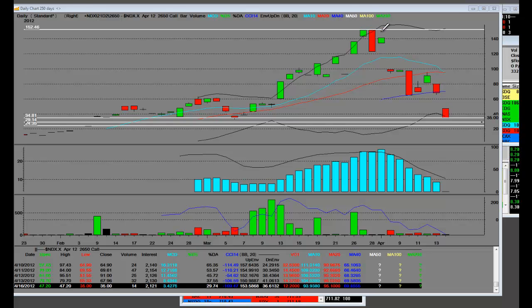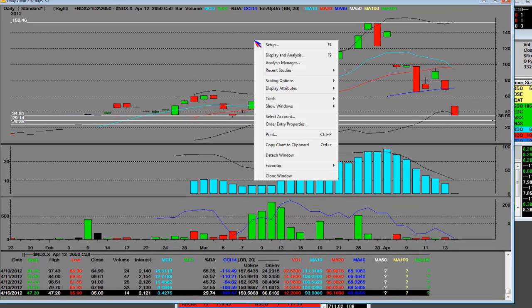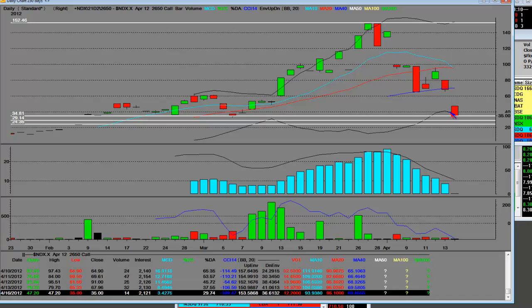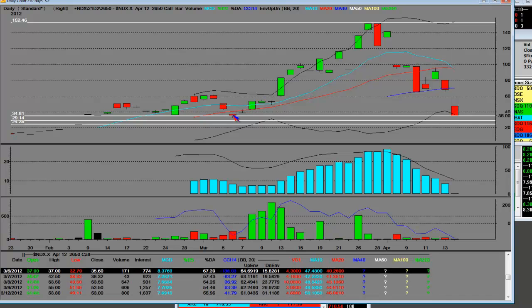Here we are dealing with the Nasdaq 100. That 2650 call, that was well worth it. Geez, my goodness, MMTs. When the bull was running, they took these things to $151 on 327. And the bull, all these calls are all the way back down here to $35. They started out here at the same level of 32.70, and they went right to the top to 151. That was a big move.